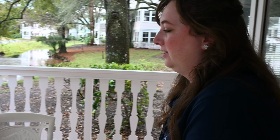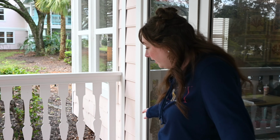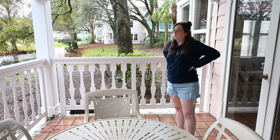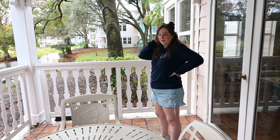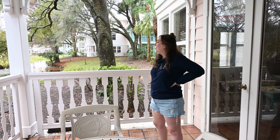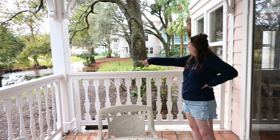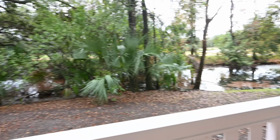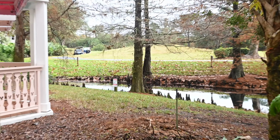Okay. And out here, we have this very nice deck. Again, it's very spacious, large. We are on the ground floor here, so I think I've seen some lizards, a few little creatures, but it's nice. We have a little bit of a water view out here, and then you can kind of see the golf course a little bit to the other side. Some people out having some fun.